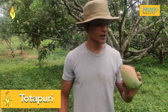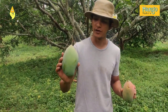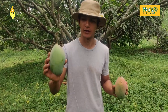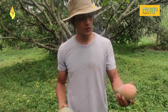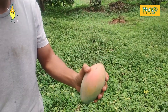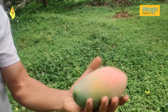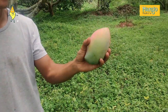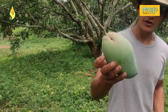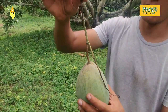Okay, this is the Totapuri mango. This is what is commonly used in pickles and consumed raw with salt and chili powder. This is what the fruit looks like just before it's ready to ripen or eat. This, of course, has been infected with a few worms, but this color change is exactly what we want to look for before plucking. This is a raw fruit.